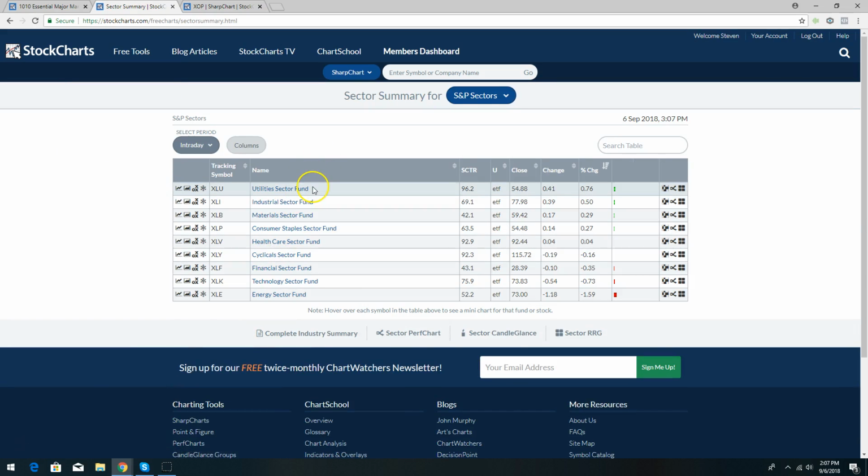Utilities are leading, and they have been leading this week. You can see utilities are up the most. Energy and technology are down. But that's just one day. One day is not a trend. And over the last one week, utilities and consumer staples, the more defensive stocks, are up the most.